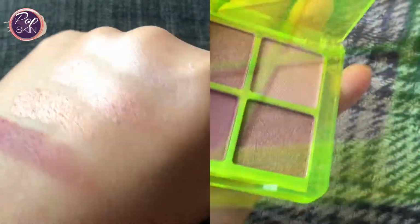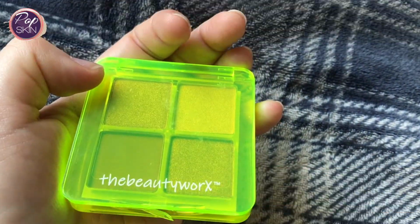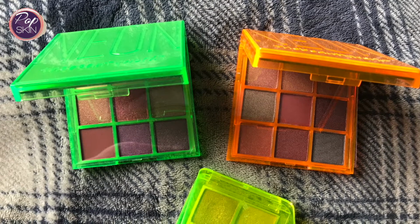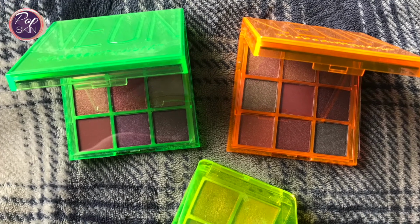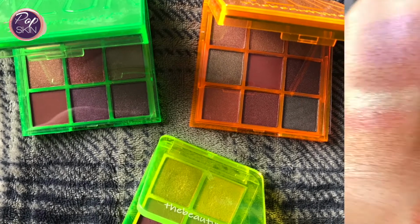The pigments on these shadows were really decent and the wear was very good. The thing about this is that it's compact and you can wear it on the go. All this collection is really affordable. I think it's like $3 or $4.99 and $2.99 for the mini. So for that price, they're quite decent, especially the mini. That one is definitely value for money.